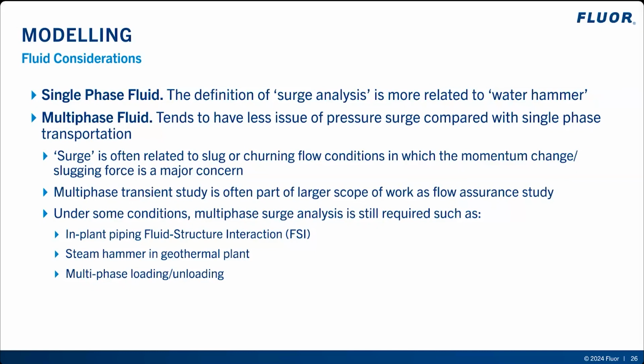However, while multi-phase fluids are less prone to severe pressure surge compared to single-phase fluid, there are specific scenarios where multi-phase transient are still necessary. For example, when considering fluid structure interaction, steam hammer events such as in geothermal plants, and multi-phase loading or unloading lines where quick decoupling is foreseeable.